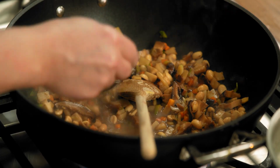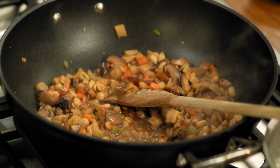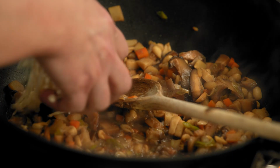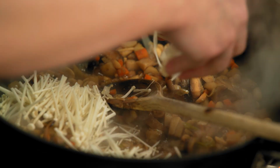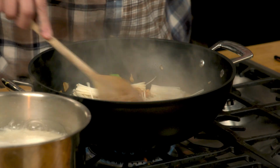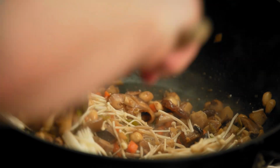Delicious. Right, let's have a little taste. Oh, yeah, that is intense. Last in are the glamorous enoki mushrooms. I've left these mushrooms to the end because these will cook really quickly. They're very, very fine. Oh, yeah, look at that now. Look at all of that gorgeousness.